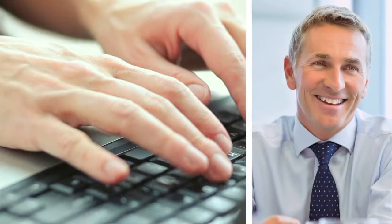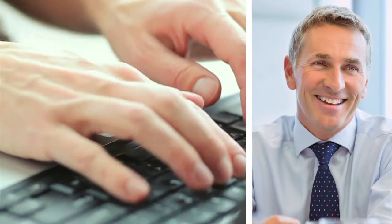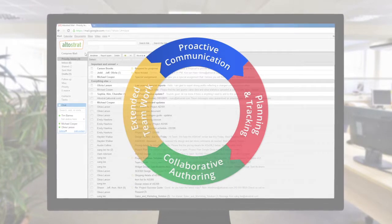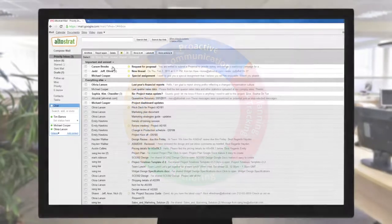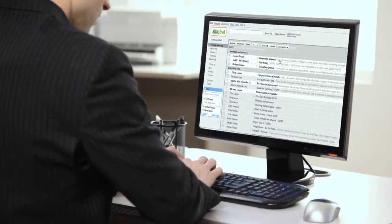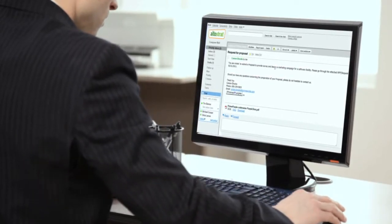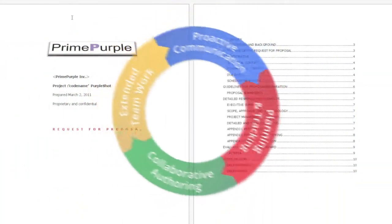Carson, a long-standing Altastrat customer, sends an email to Tim, an Altastrat account manager requesting a proposal on a new initiative. Google Apps email priority inbox automatically identifies Carson's email as important. His email is marked with a yellow arrow and separated out from everything else. With priority inbox, Tim can focus on responding to Carson's request promptly. Tim opens the email attachment and converts the PDF document to a Google Doc.